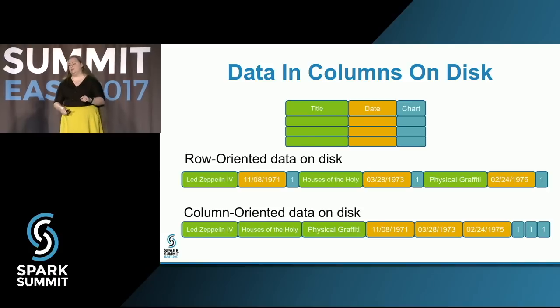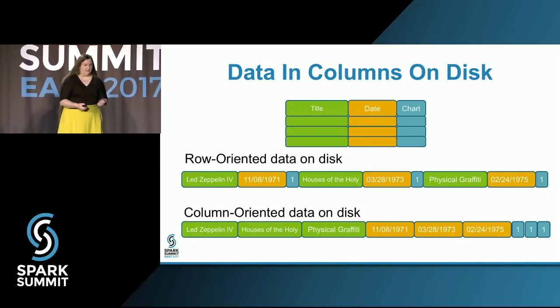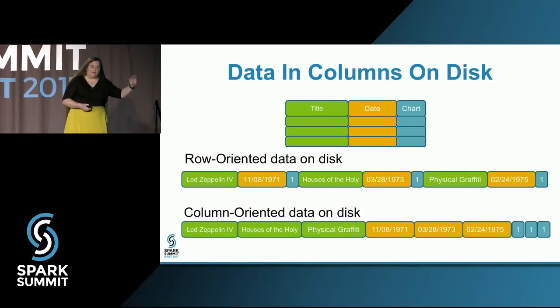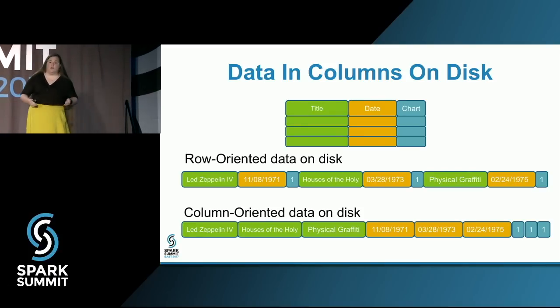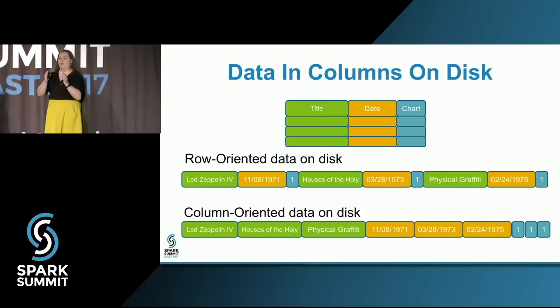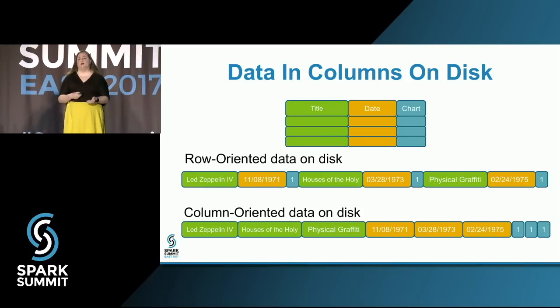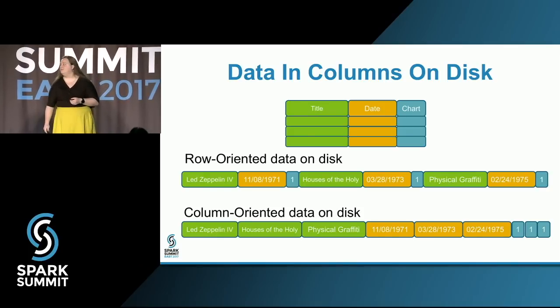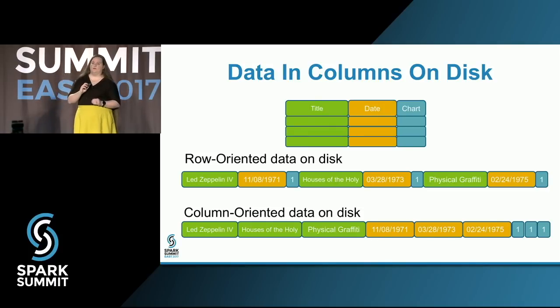A much better way is to write this out in a column-oriented way. So I have everything from column 1, everything from column 2, everything from column 3. I'm not storing nulls. It's all right there, roughly the same size, and it's much more friendly to our bits and bytes, hardware-level stuff. Another thing I get from columnar storage is data of similar properties, and that means I can pull out every single encoding and compression trick in the book to squeeze this down as much as possible.